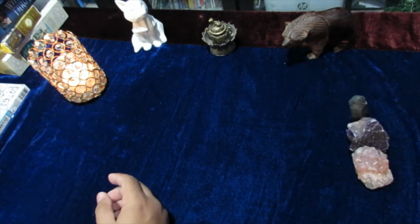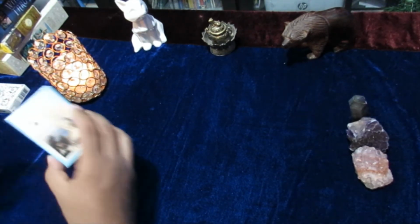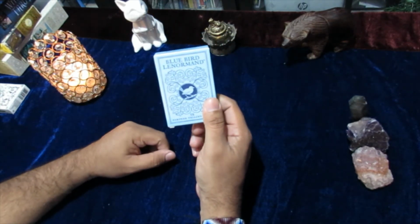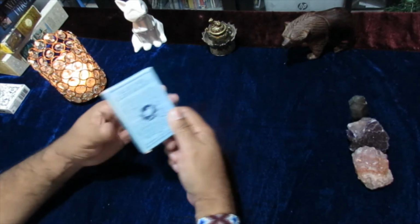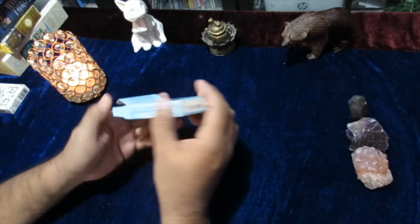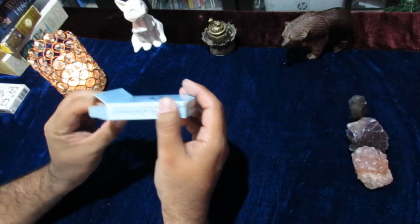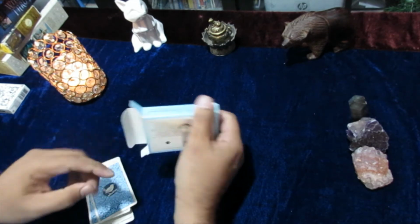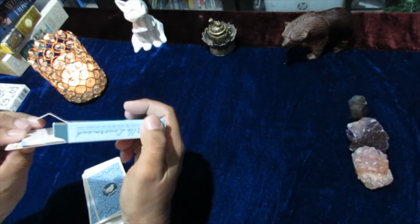Now let's continue with the other one. And this one, I want to say that this is the Lenormand. It's the Bluebird Lenormand. This deck, it's awesome. I just got it from a lady from New York, and it's awesome. Since I got it, I have not been able to get away from it.